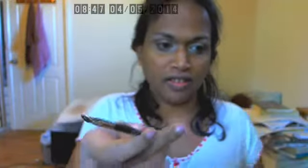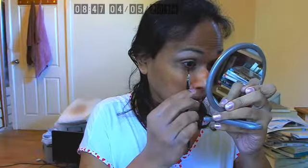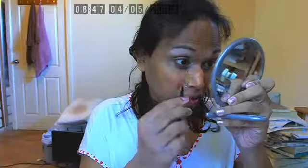So this is a brush. Focus, focus. Oh yes, it focuses. It's very thin. And I'm just gonna use this to sort of smudge the lower lash line and see if I can drag it.